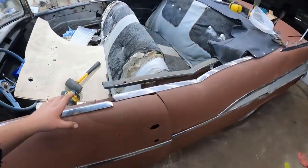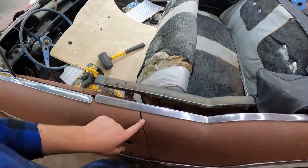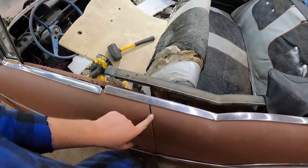So I'm calling it for the night. For one, I don't have a door latch on this thing. I gotta go deal with that tomorrow. I gotta go buy some hardware.